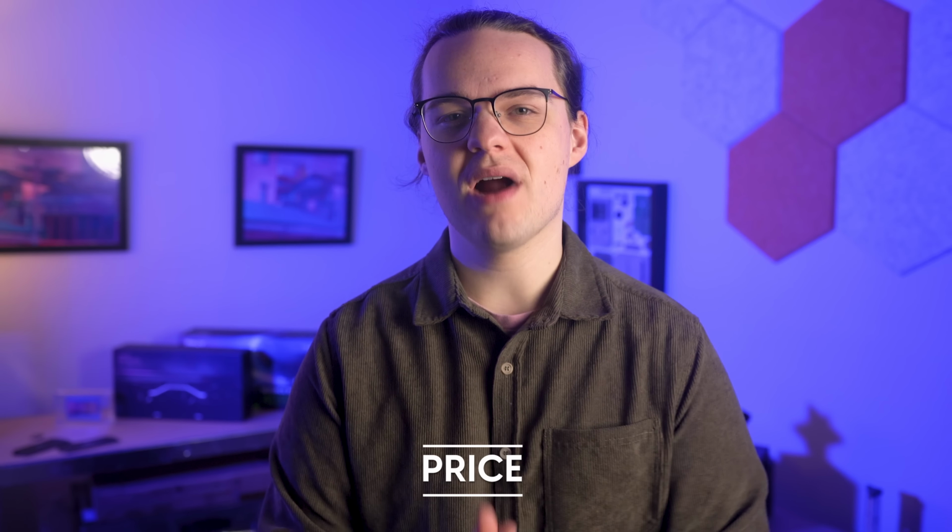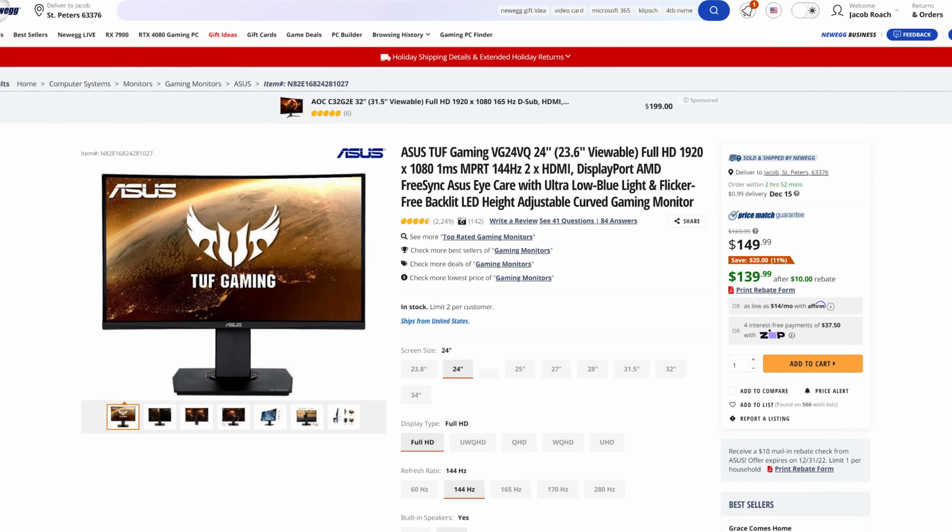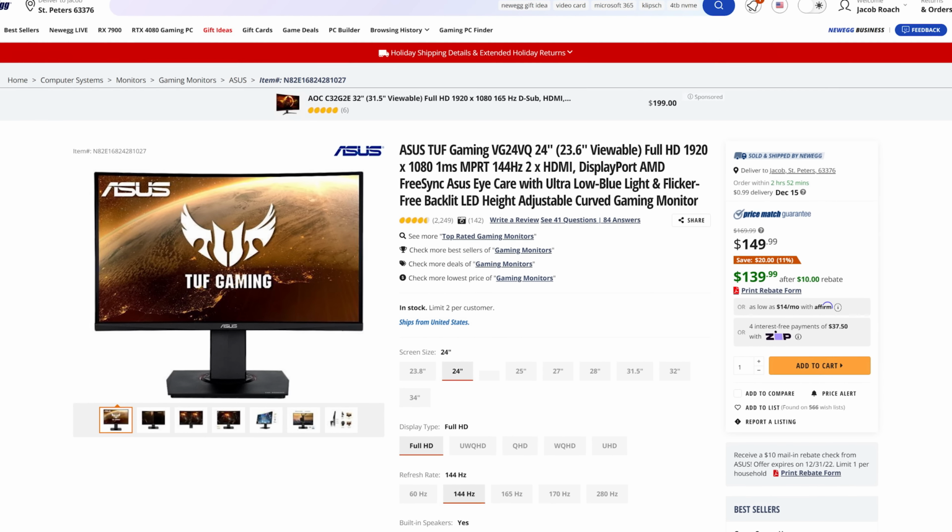Alright, and finally price. There's a wide range of prices, but I want to provide a few numbers so you know what you might be spending depending on what display you're interested in. For a typical 1080p monitor, expect to spend around $200. You're not going to have great HDR, the image quality may not be the best you've ever seen, but you'll still get a decent resolution, a high refresh rate that's great for the vast majority of people.